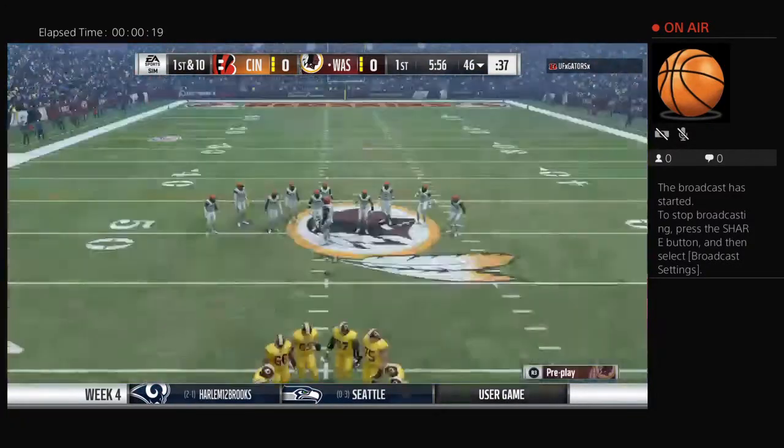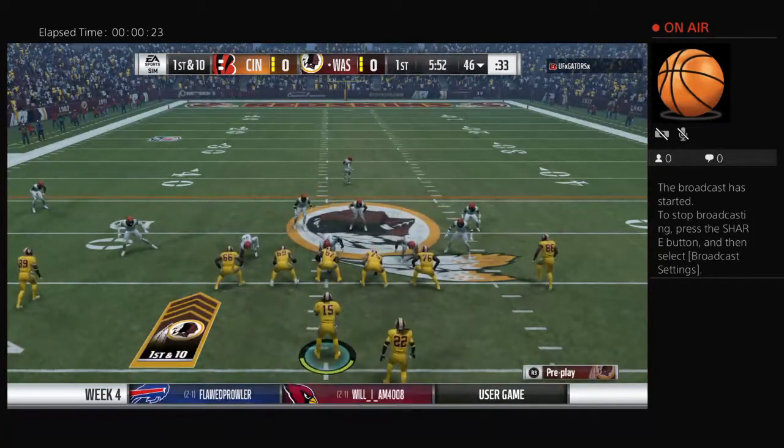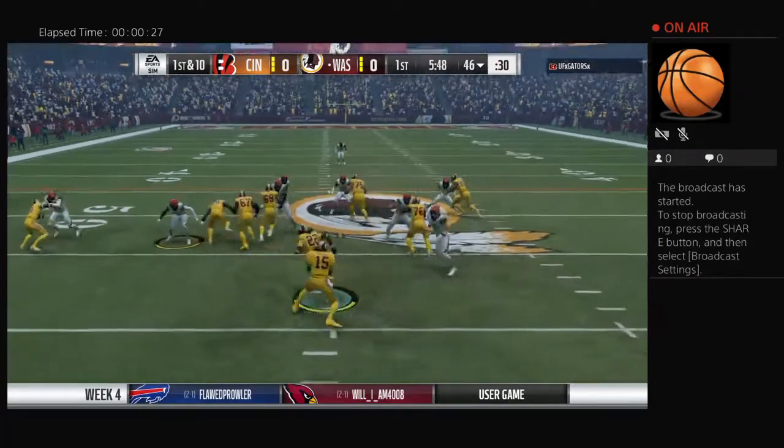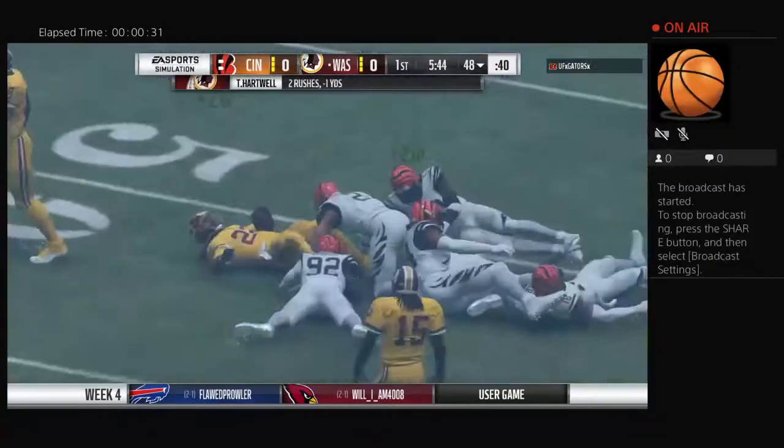Put him on the right side, let him work his way across, put the ball in his hands, and let him work his way upfield with a catch. Here we go. They'll run it now out of the gun. 2 yards on the carry there.